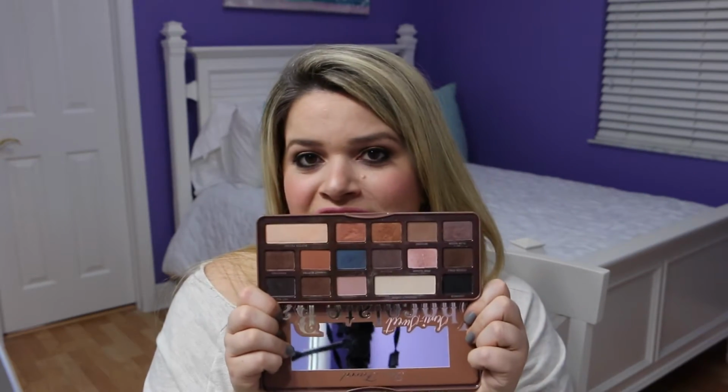Also important to mention, the palette has 16 eyeshadows and it does have a mixture of finishes, which is very, very important, and you can definitely do an entire look just with this palette. I personally do not find myself reaching for other colors like I normally maybe would with other palettes, because it has everything that I need, and I felt the exact same way about the original. I could use this palette on its own and do a complete look with it, but the mixture of finishes is really great.